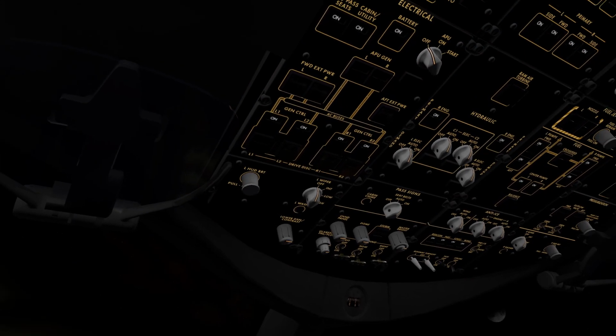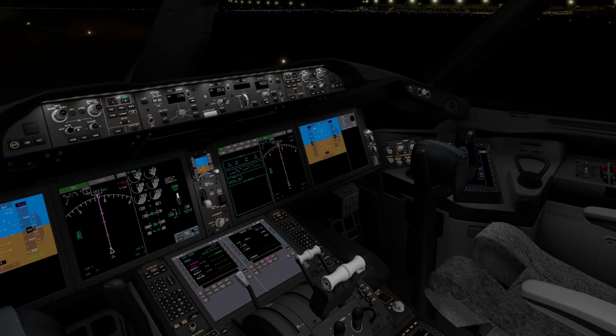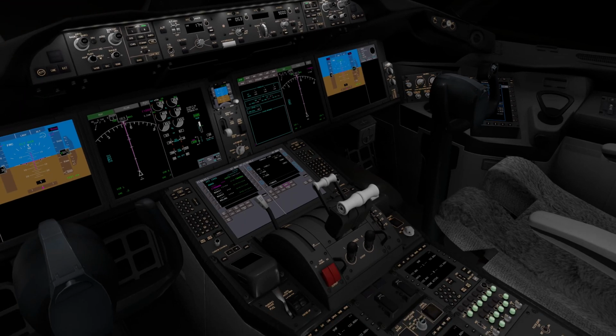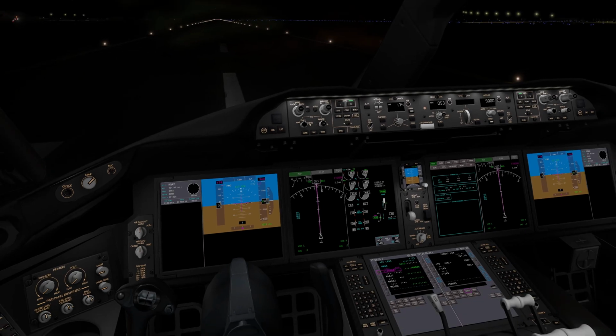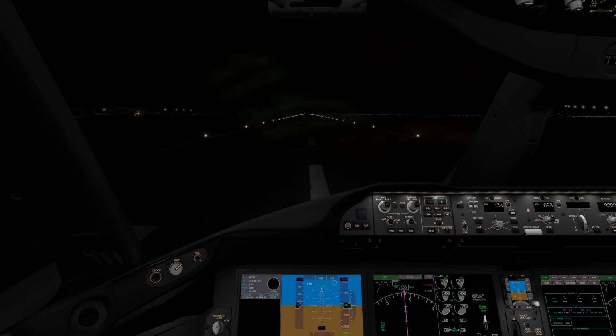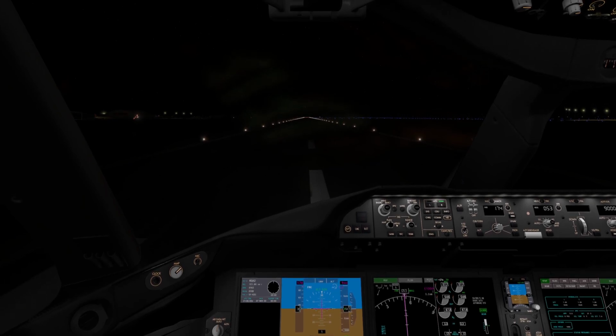Just run through everything quickly. So APU is off. Cabin chime, all the lights as they should be. Also brake set to RTO. Cool, looks like we're ready to go. Flaps at 15. And the trim is set as well. Alright, let's get the show on the road. Release brake and we'll advance throttles forwards.